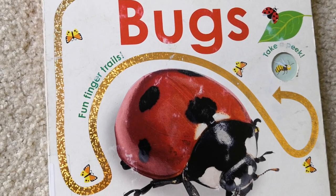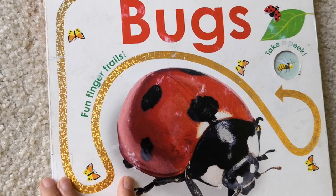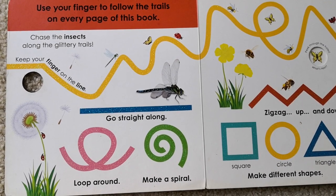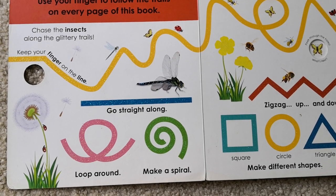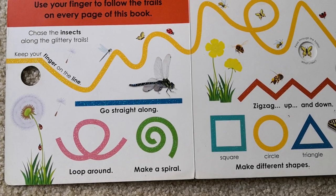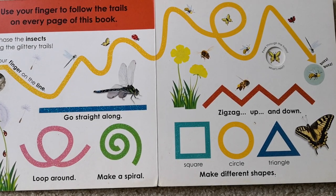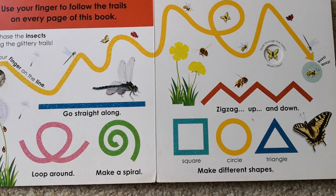Today's story is Bugs, Fun Finger Trills. Use your finger to follow the trills on every page of this book. Chase the insects along the glittery trills. Keep your finger on the line. Go straight along, loop around, make a spiral. Zigzag, up and down, square, circle, triangle. Make different shapes.